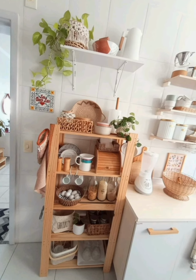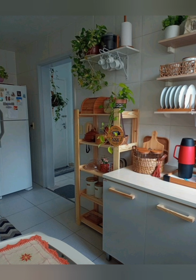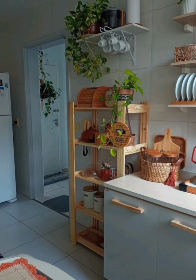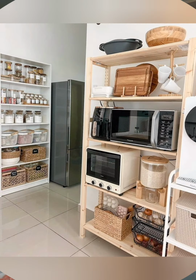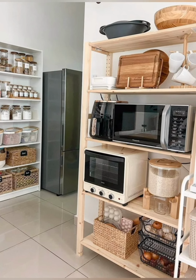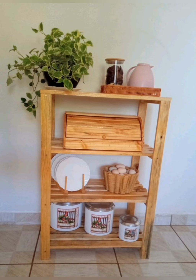Teeny kitchen decor refers to the design and decoration of very small kitchens, often found in apartments, tiny houses, or other compact living spaces. The goal is to maximize space and functionality while maintaining aesthetic appeal. Here are some tips for the topic.